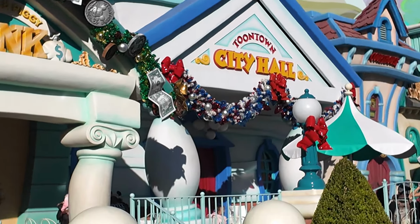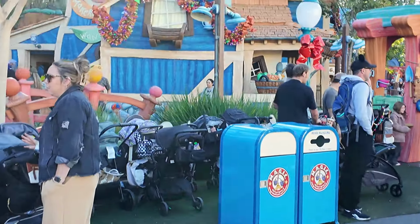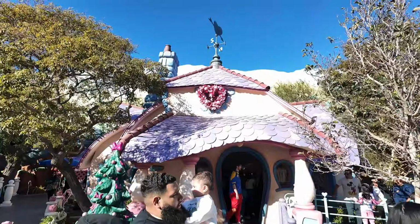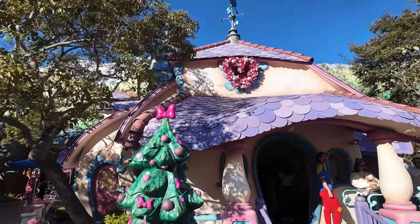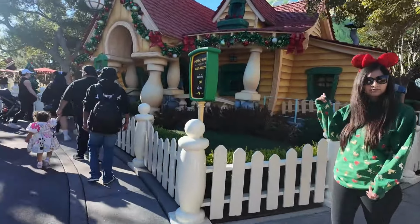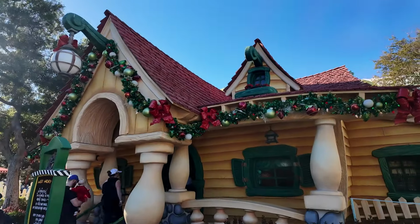City Hall being patriotic, red, white, and blue. But look at that, I just love that. Goofy's house, garland and decorative bows that match his colors. Minnie's house, a heart-shaped pink wreath up top here, but then she puts out her Christmas tree out front. Mickey, of course, decorates his in reds and golds. That's his traditional uniform brand mark that he has.